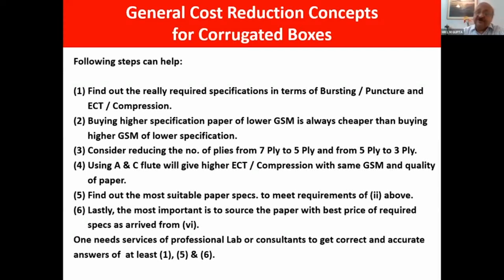And lastly, the most important thing, source the paper with the best price. Of course, you as an exporter will have to leave all these things to your box supplier. But once you are aware of these things, you can definitely look into how you can reduce the price, or simply put, take professional help of a lab or consultant to get correct and accurate answers to the above questions. So this is for where you already have a box and you want to reduce the cost because you are already using it and now you can't afford to pay the prevailing price of the box.